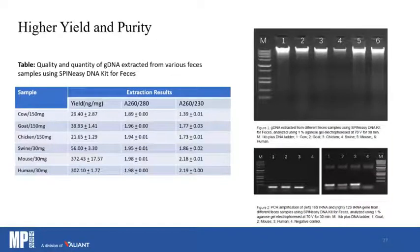Moving into the feces kit. So the Spin Easy DNA kit for feces, we are also looking at the yield and purity. We run it across different types of species, from cow, goat, chicken, etc. So we are also seeing quantifiable yield. The numerical values are there.